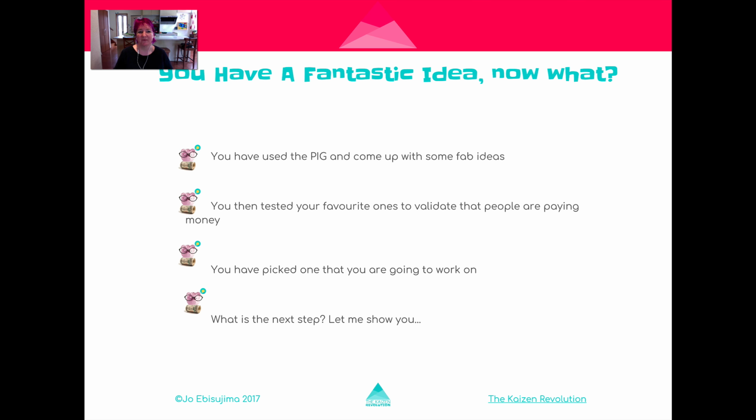So you might have 3 or 5 ideas that you absolutely love, but you need to just pick one and work on that first. If you have several ideas and you try and do them all at once, everything will get muddled and you'll not learn how to do the whole process properly. So you need to just pick one and focus on that first, and then you can always go back and repeat the process with your other ideas.